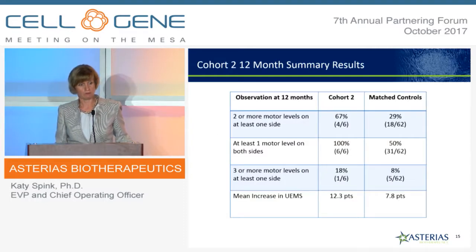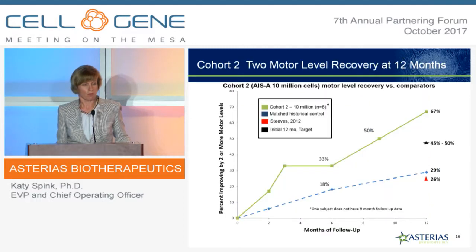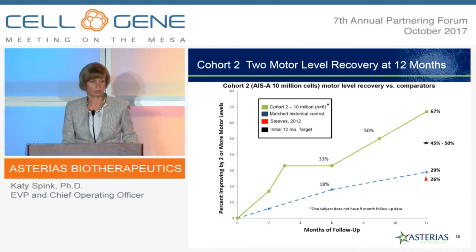So now, as of 12 months, we've actually further improved. We've got 67%, or 4 out of 6 of the patients in this cohort improving 2 motor levels. And importantly, we're also seeing improvements over the control group on a number of other measurements as well. So this is just that in graphic form. So 67% of our patients exceeding both the 29% in our matched historical controls and 26% as published by Steeves.